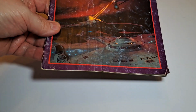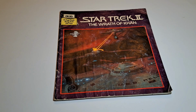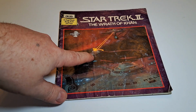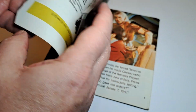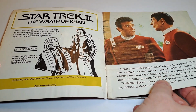Now another thing that came from that auction was this as well. Again, I don't know whether I was just half asleep when I went for it, but I got this rather interesting book from the original Star Trek II, The Wrath of Khan, with Montalban's version. It's a read-along book, so there should have been a tape with it, but there wasn't with this particular version. But I rather like the front cover. It's scrappy, but it's a nice shot of the Enterprise taking a shot at the Reliant, torpedo launches there. It's got proper photos from the film in it.